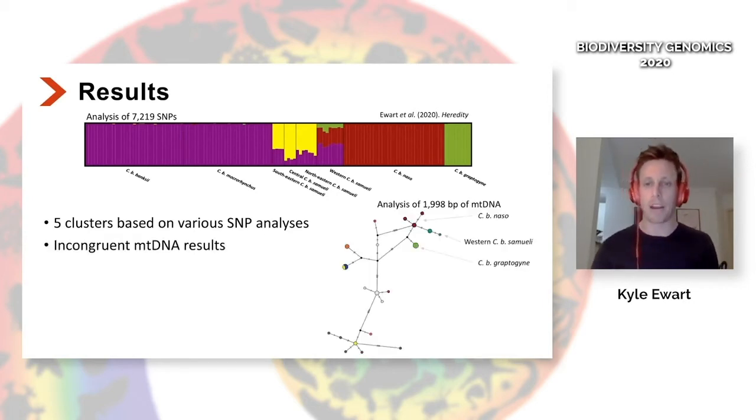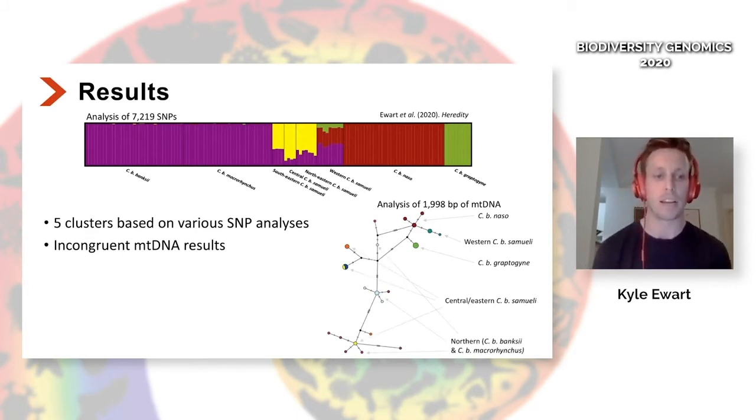The mitochondrial DNA results were a little incongruent to this. These 3 subspecies sort of stuck out still, but then the northern haplotypes were scattered throughout this network, and some of the central eastern haplotypes were nested within the northern.